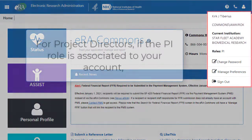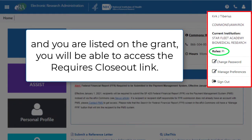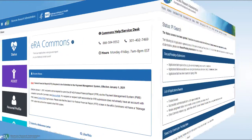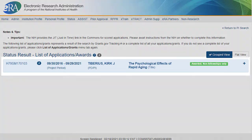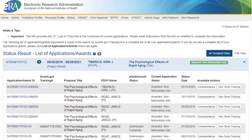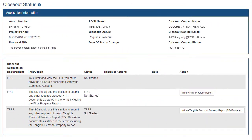For project directors, if the Principal Investigator (PI) role is associated with your eRA Commons account, and you are the project director listed on the grant, you will be able to access the Requires Closeout link by following these steps. After logging into eRA Commons, go to Status. From the Status PI search screen, select List of Applications, Awards. Locate the grant family that requires closeout. Then click the plus symbol to expand the relevant section. Click the Requires Closeout link to access the Closeout status page.